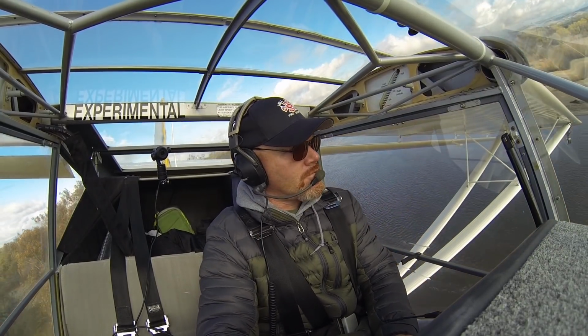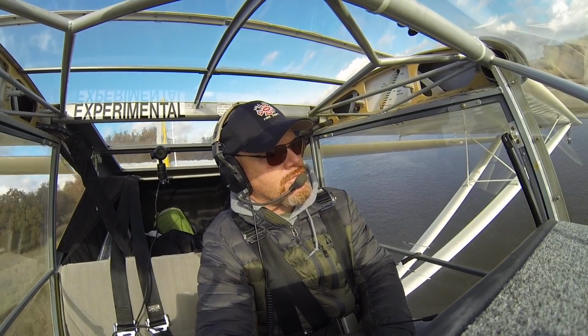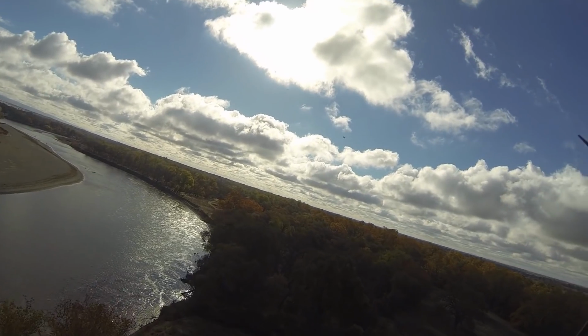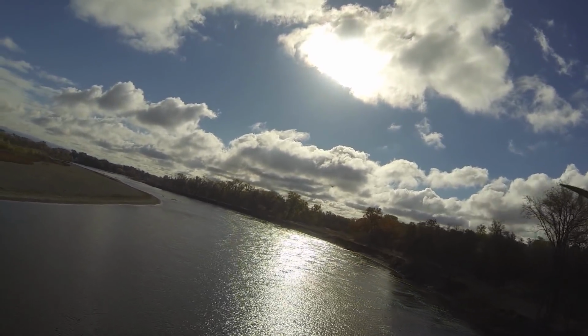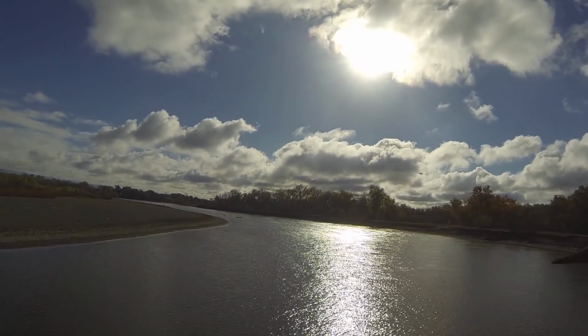Start up high, practice them. When you go up, practice stalls, also practice some slips. Give yourself plenty of altitude to recover, and get used to how the airplane flies in a slip and how you can use that drag to increase your rate of descent.